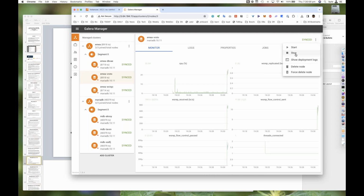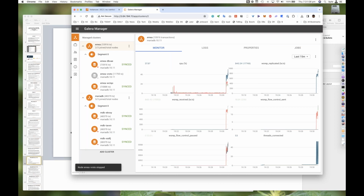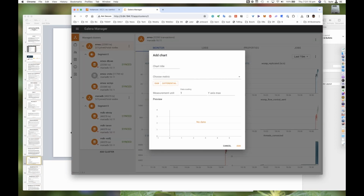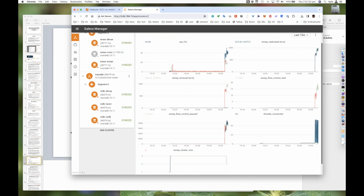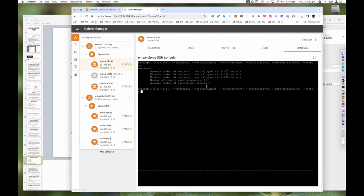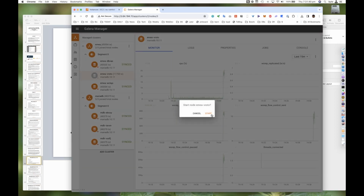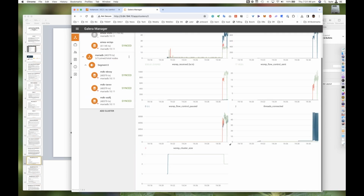I'm happy to actually also basically stop this node just for amusement. And you should be able to see everything from a cluster-wide standpoint, what things are looking like. I can also, of course, add a chart. So we know for a fact that the cluster size here is reduced. But we also know that this is definitely running. Yep, but not running enough, so let's run it again. Let's start this up again.